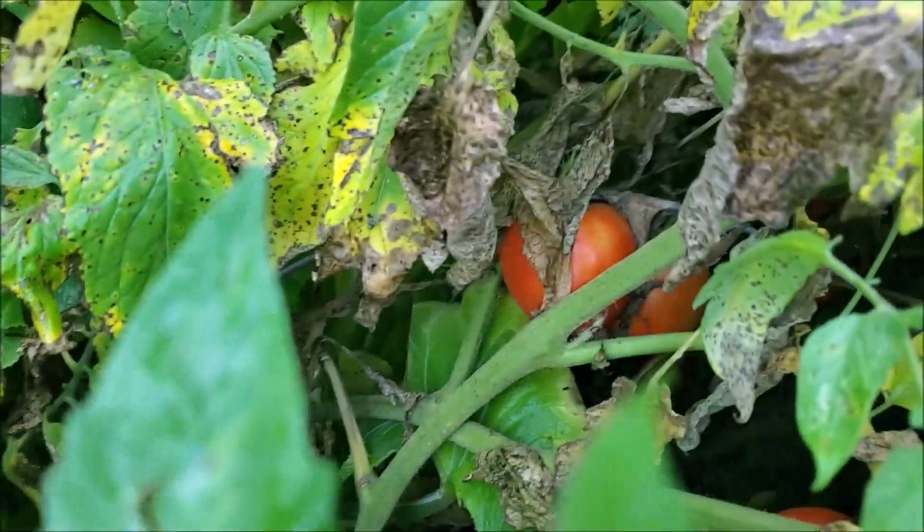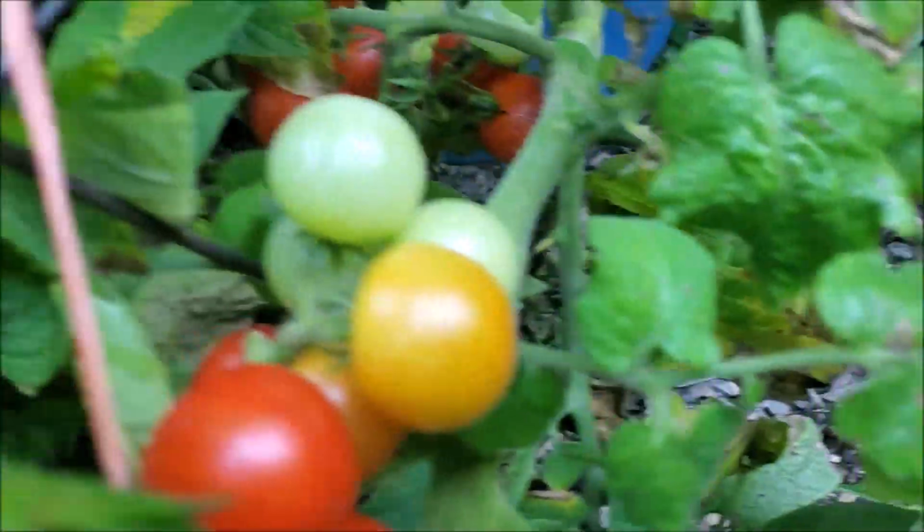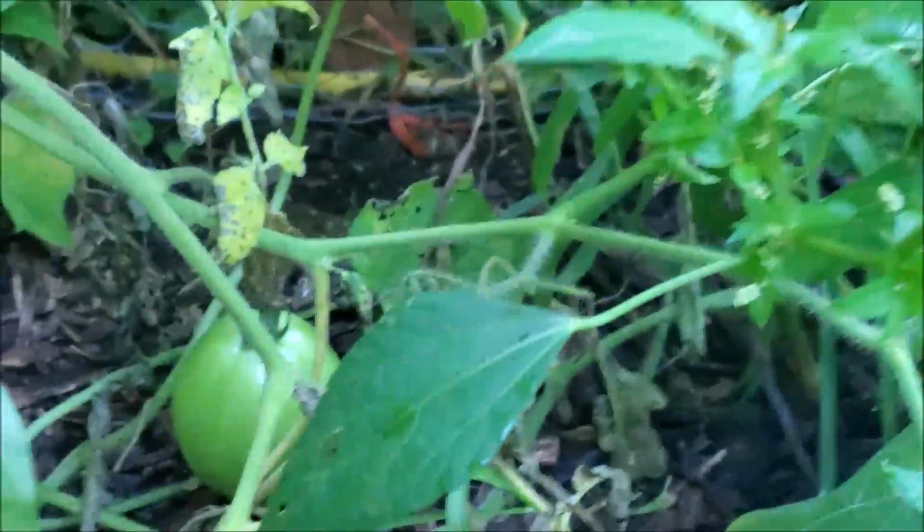Tomatoes. Big old zucchini plant flowering again. Probably some cucumbers buried in there. And cherry tomatoes. Peppers. Getting rounded out, but that's that super plum tomato I'm growing.